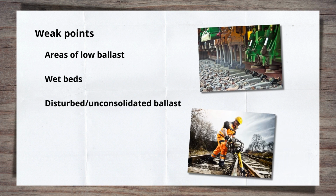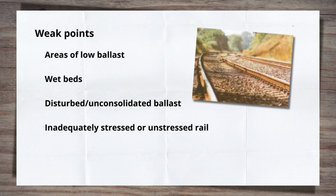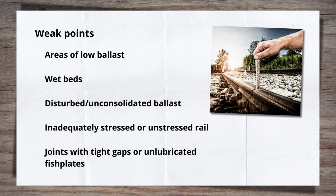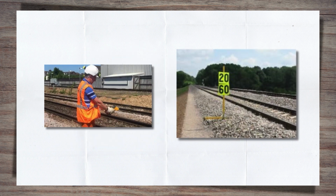where the ballast has been disturbed, isn't consolidated and therefore not as strong, sections of rail that are not stressed at the right temperature, or rail joints that do not have wide enough gaps, or the joints aren't lubricated and therefore cannot move. Maintenance teams endeavour to address these issues prior to the summer, or, if they cannot, manage the risk. Watchmen can be sent to sites to monitor them, as well as speed restrictions being put in place.